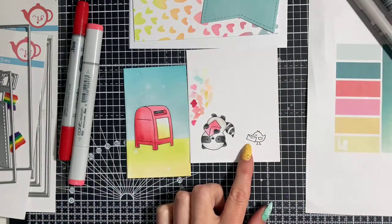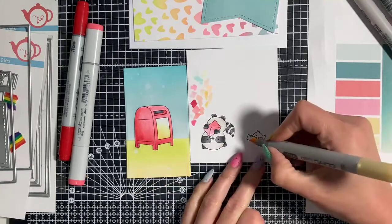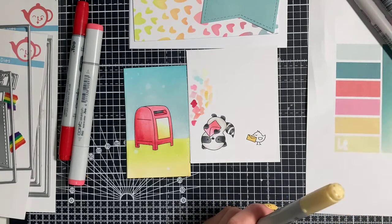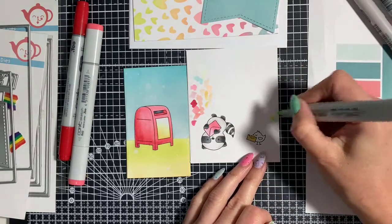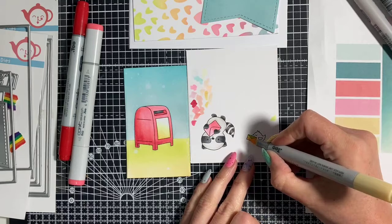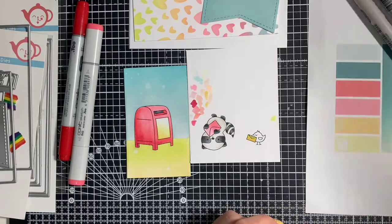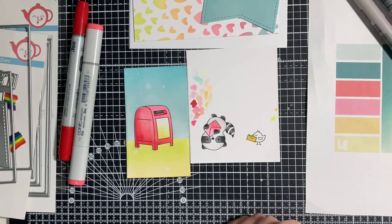So for this guy, I want to do that kind of yellowy colour that we did earlier for his little message. So I'm going to use that to add a bit of colour, and then we have this kind of greeny shade that will just give us that little bit of an ombre look to it, which I think is kind of fun. And then what I can do is give him a bit of a brighter coloured beak, so that there's a bit of a distinction for his beak.